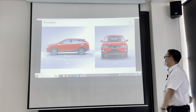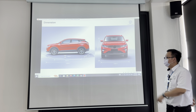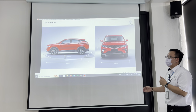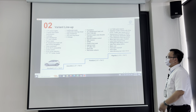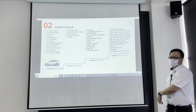Okay, next. And then this one is the dimension. Later we will compare with the HRV also for the dimension, see the size, which one is bigger. Okay, and then next. And then this one is the variant. So everyone knows about the variants from standard to flagship?